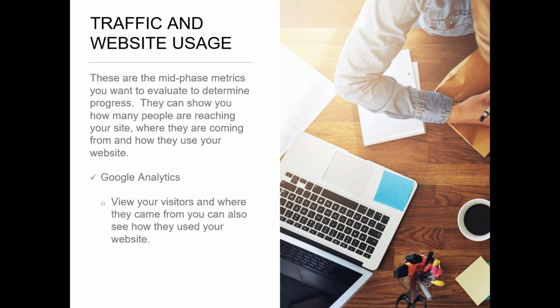You can view your visitors, see where they came from, and see how they use your website. Google's done a fantastic job of giving you a lot of tools and ways of viewing data to determine certain things. Is a page working for you? Are people working through your funnel the way they should? Are people hitting a page and just not liking it, and is that something that needs to change?